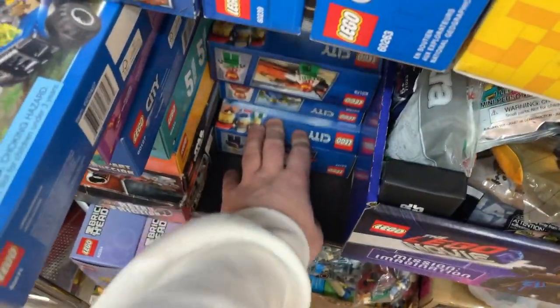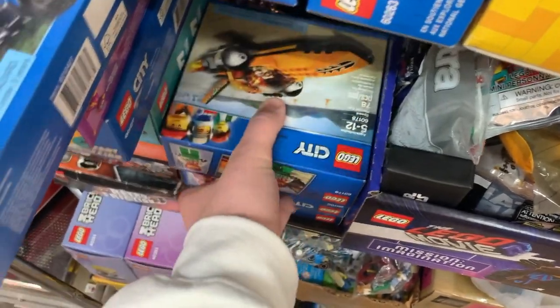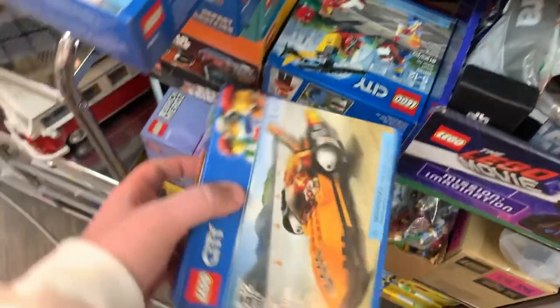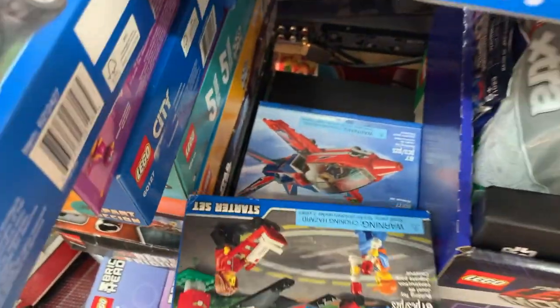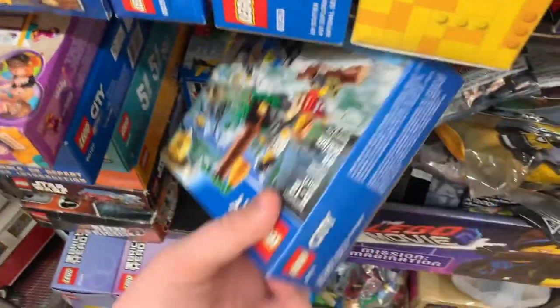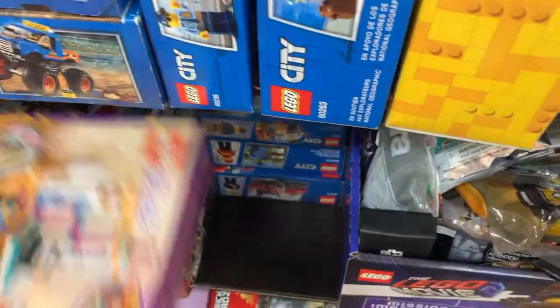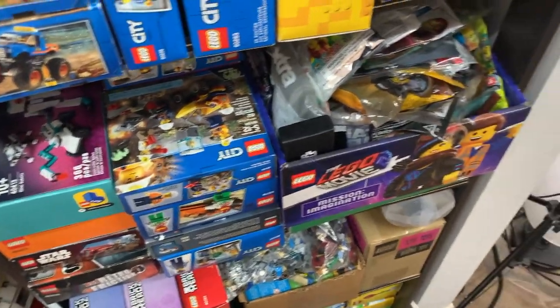Then I've got even more city sets back here. These are all multi-layered, of course. But I've got this race car thingy-majig, the mail carrier, and the Lego City stunt plane, which is actually really cool. I'm not sure why I haven't built that one yet. But I really, really like it. So I'll put these back here. My goal, of course, is to build everything at some point, but some are way less priorities than others.